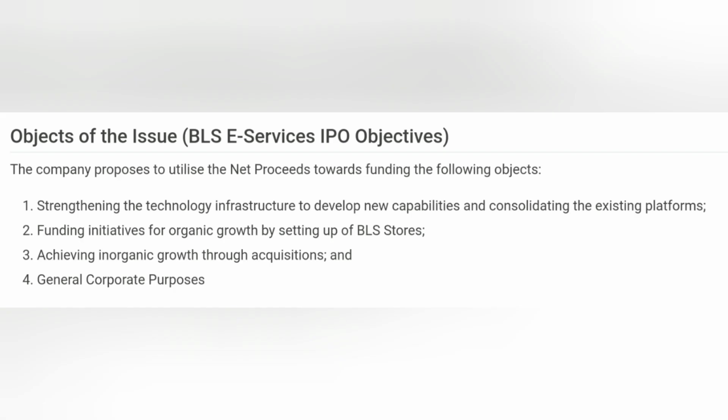If we look at the objective of the issue, then the company will utilize the funds raised from this IPO for strengthening the technology infrastructure to develop new capabilities and consolidating the existing platforms, for funding initiatives for organic growth by setting up BLS stores, achieving inorganic growth through acquisitions, and for general corporate purposes.